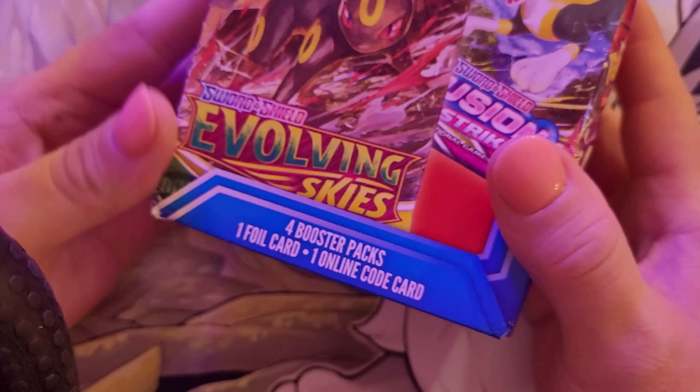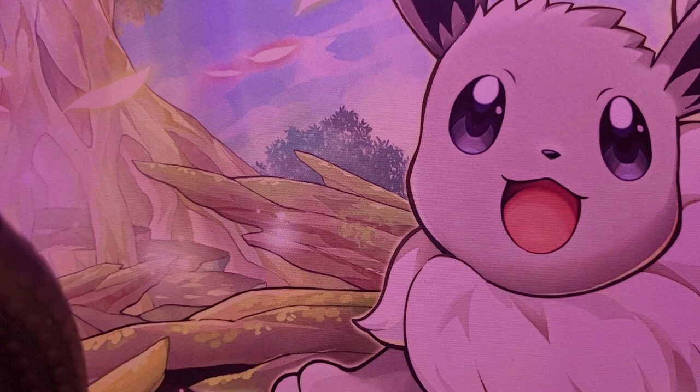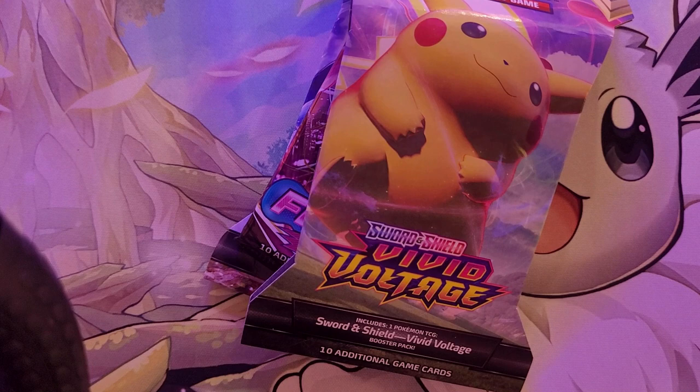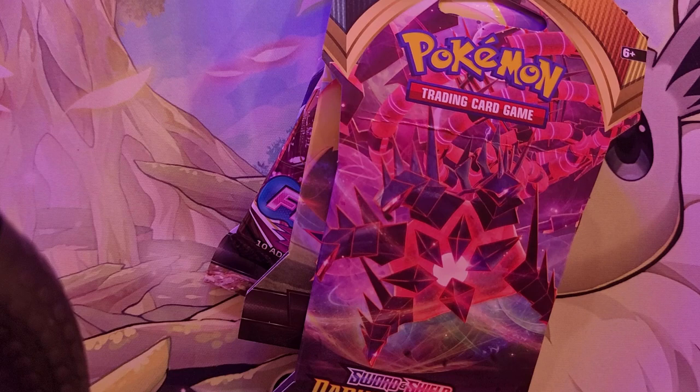All right, and then you get 4 booster packs, a foil card, and an online code card. So let's see if we were foiled. Oh, by a foil card. They're blister packs. Okay. All right, so we have a Battle Styles. Oh, boy. You have a Fusion Strike. We have a Vivid Voltage. This was expertly packed. We have a Darkness Ablaze. We just got the cream of the crop here. Where's the foil? I don't even think this is a foil. Oh, no, it's a reverse holo.